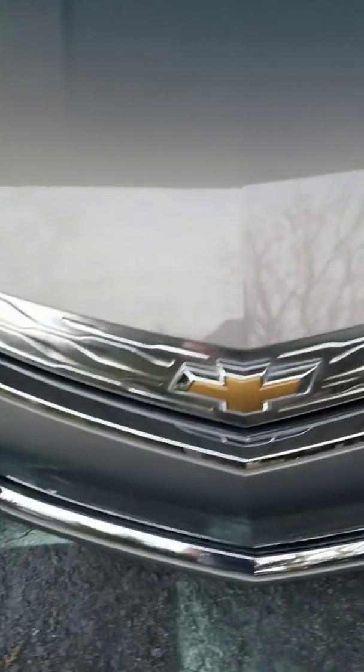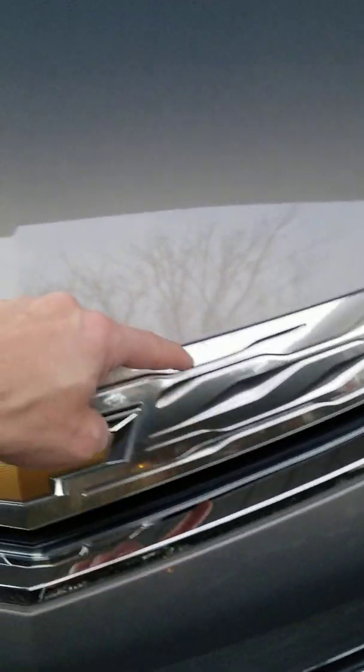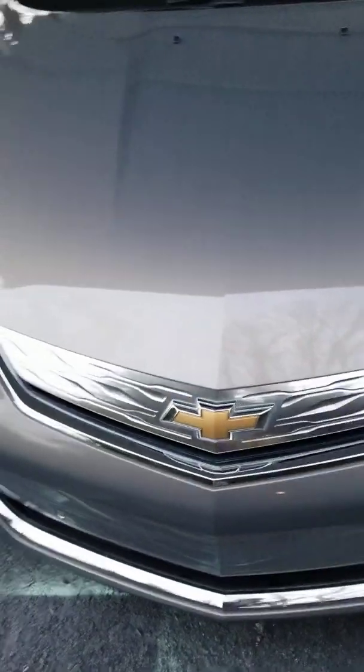Here's the grille I'm talking about. If you want to know if the car has adaptive cruise control, there is a smooth square around this emblem on it. That one will have adaptive cruise control. So when I bought this car, I didn't find that out until too late. So I actually didn't get that feature and thought I had paid for it.